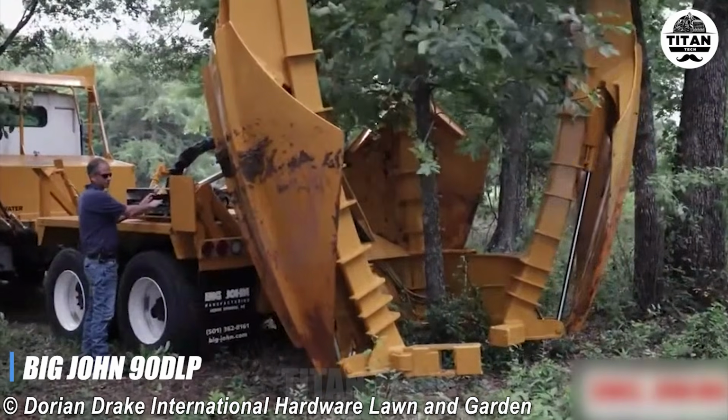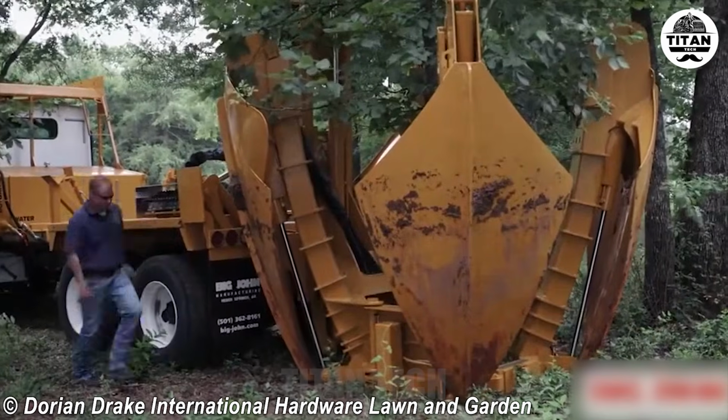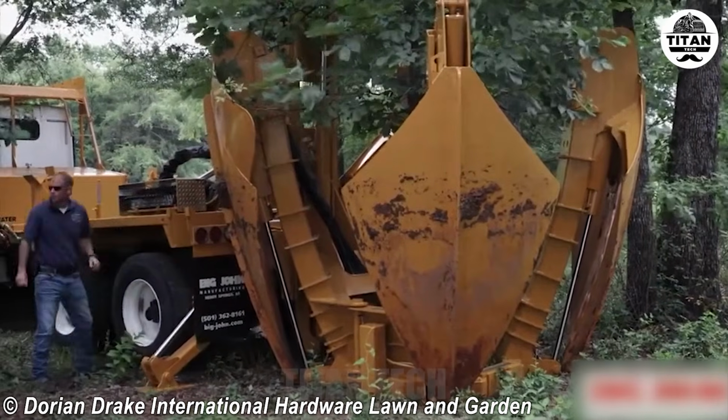Big John 90D LP, total tree superhero. Mounted on a truck, it scoops up whole trees like it's picking flowers. Fast, clean, and seriously cool to watch.